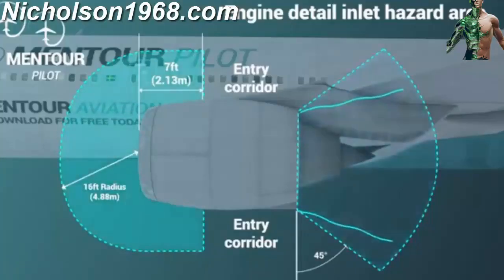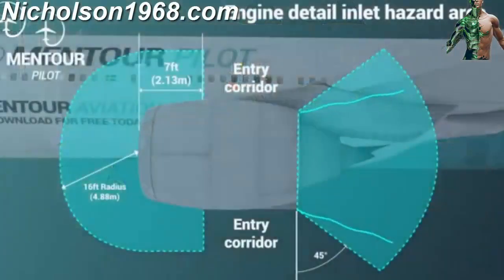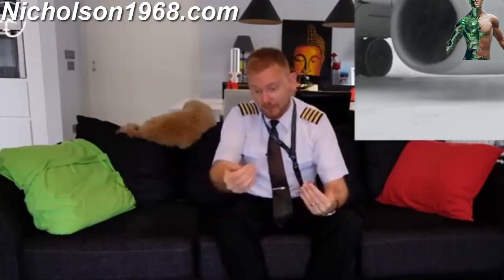So how far in front do you need to be in order to run a risk of being sucked into the engine? If the engine is running and you run in closer than that, you run a risk of being sucked into the engine. There's also a hazard area about 2 meters behind the engine cowling. When the engine is sucking in air, it's not only sucking the air from the front, it's actually sucking from slightly behind as well, from the edges. This means that if you are within 2 meters but behind the engine, you might still be sucked into the engine.